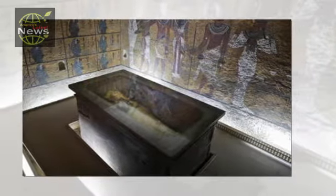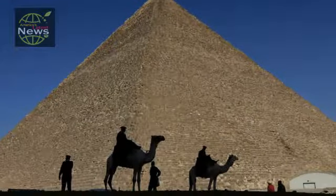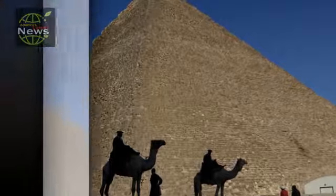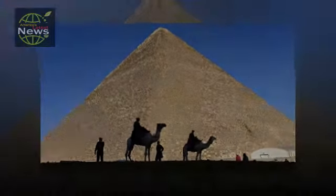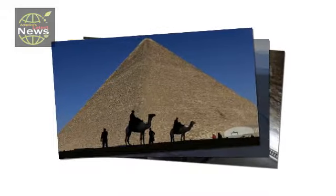The void's discoverers, none of whom were experts in Egyptology, were reluctant to speculate on the nature of the void. Nor did the physicists say whether there were plans to access the chamber. "This structure is not accessible," Tayebi said. "This void was hidden, I think, during the construction of the pyramid."